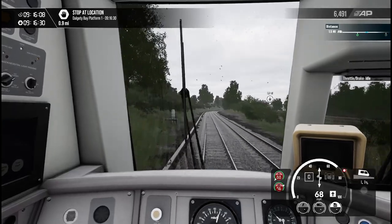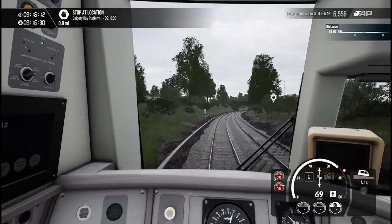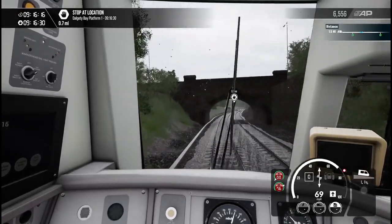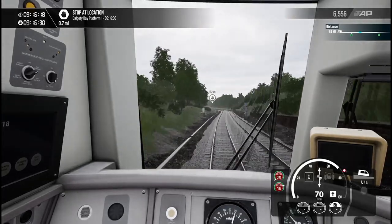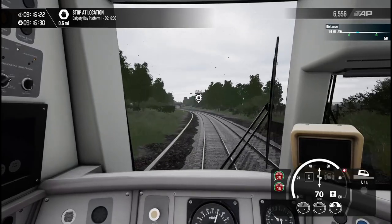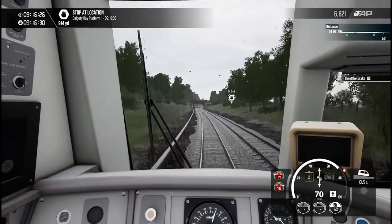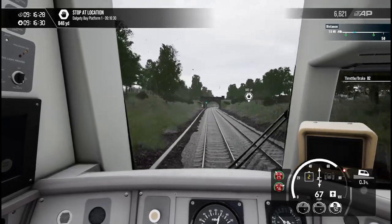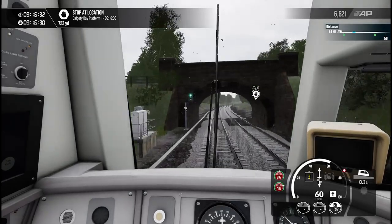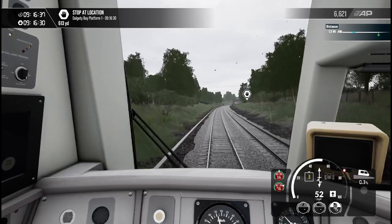So a bit of coasting. Dalgety Bay, platform 1. Let's see if we got that right. Or Dalgety, Dalgety. Here we go. She'll tell us now. We'll soon arrive at Dalgety Bay. Dalgety. Oh, I got that right. 10 points.